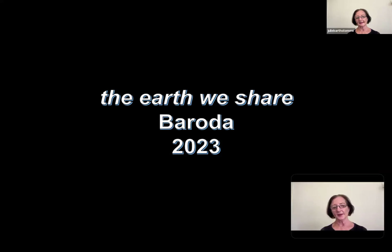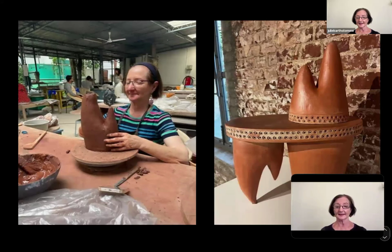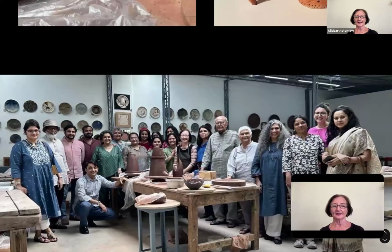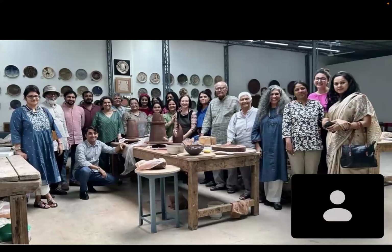So while I was in India at the end of last year, the Earth We Share, the ceramic camp in Baroda, I was able to build another beehive, which is there, I think. Next, please. There it is, there on the right. So I'm hoping that the bees are happily living in that particular hive as well. And I think we just have one more slide to go. And that's everybody at the ceramic camp last year, which was a fantastic experience. And I think that's the end.